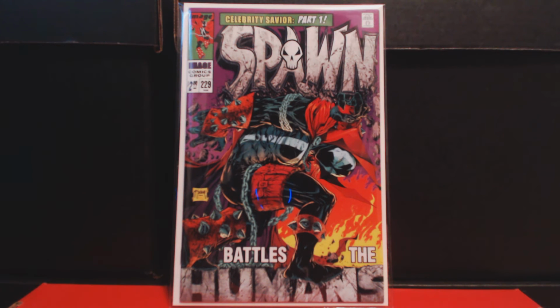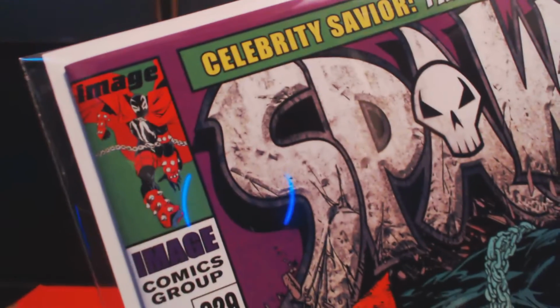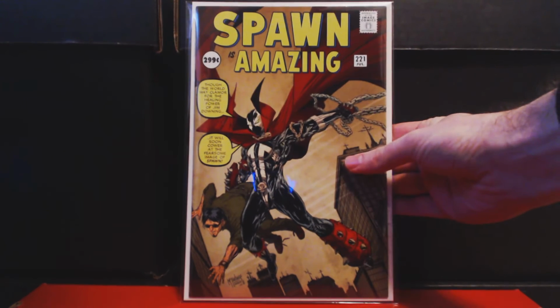I love this cover. So this is my second copy, and this one's super nice too. I mean, this one's actually nicer than the other one that I have. It's got perfect corners. There's no spine ticks whatsoever. With a press, this thing would be an easy 9.8. So if I ever decide to send in some books to get graded, I think this one will definitely go in.